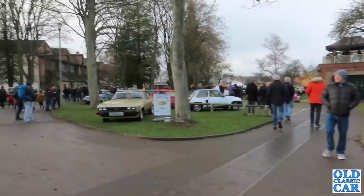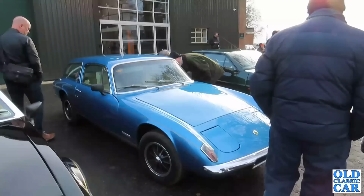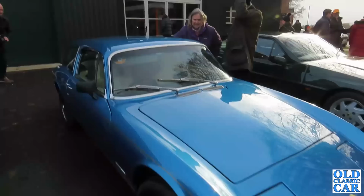God, Lotuses. The Lotus Elite, this one here. I've seen this one before somewhere. This was at the Pageant of Power at Chumley years ago. Shooting brake. Oh, I think we've seen this at Alton Park as well. Someone had this built. It's like a shooting brake version of an Elan Plus 2. I forget the details, but if you look up the registration online, you will find information about it.